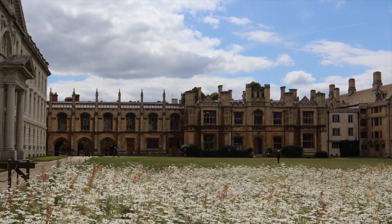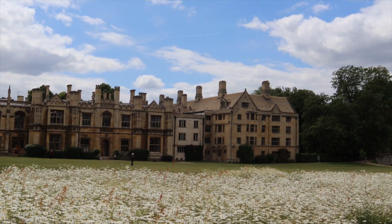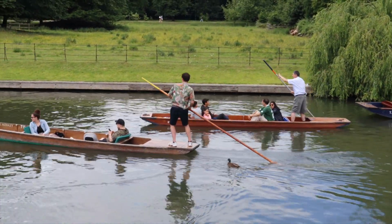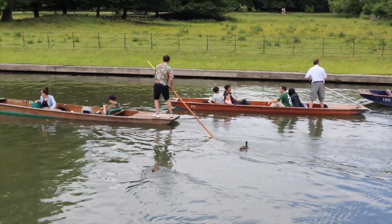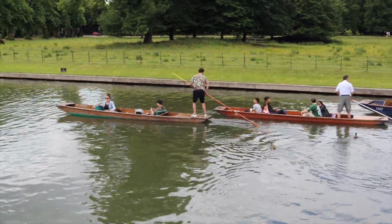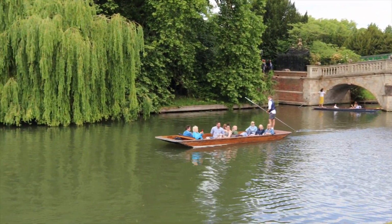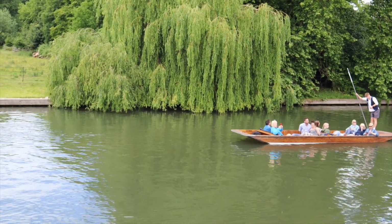So now we've entered the iconic wildflower meadow, which used to be a lawn but was transformed into this blooming meadow for the first time in the 1720s. So as you can see here, the small river has these flatboats which are called punts. This is something that's very commonly done here at Cambridge and at other universities in the UK. Punting was introduced to Cambridge in about 1902 through 1904. Graduates usually enjoy jumping off some of the 25 bridges with their caps and gowns here on the River Cam.